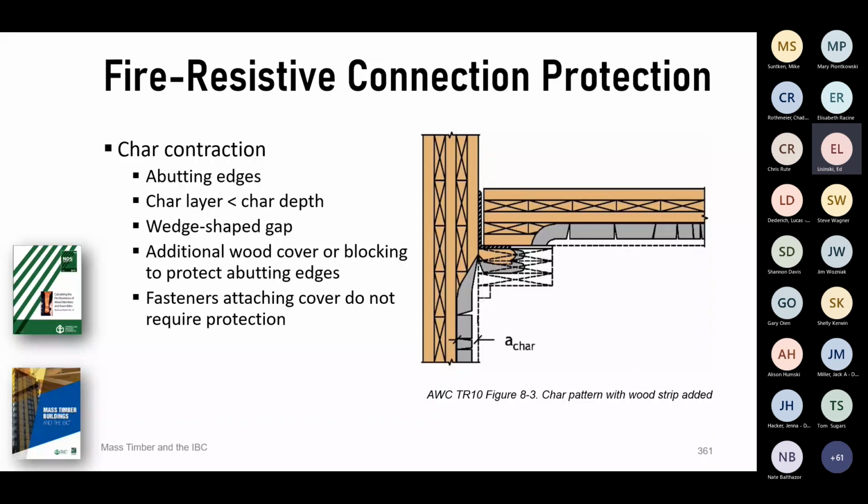You can see the brown is what's going to be left after. I think this was a 2 hour fire, and then the grayish stuff there is the char layer. So you can see that angle is still protected by a little bit of wood here after 2 hours, or whatever the time frame was on this one. And so that angle is not going to burn out before the drop out, and drop that floor through.